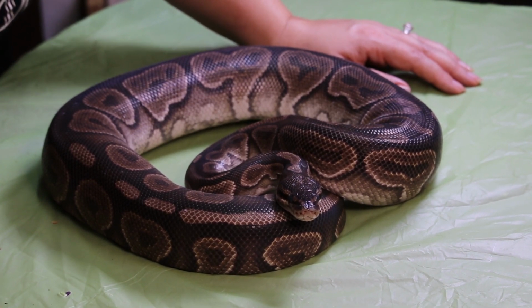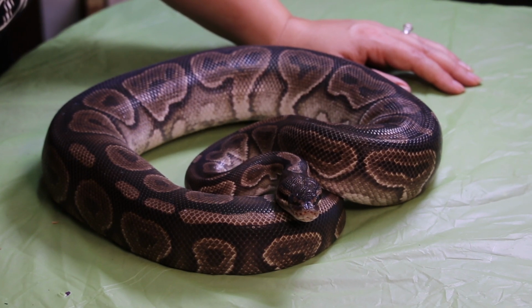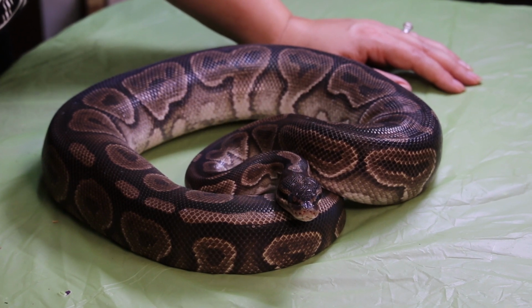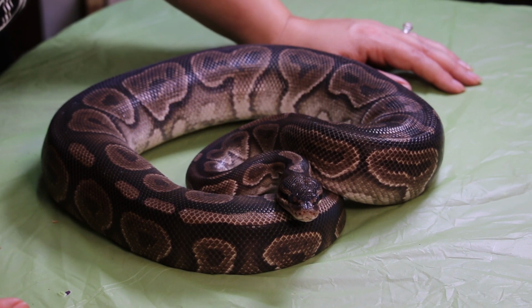This is a codominant gene, and so there is a super form where both the parents are carrying the gene, and what that looks like is just a very dark black pastel, which also is very beautiful because it has a nice contrast. So this is the black pastel, and I'm gonna go ahead and let her go back into her tank now.